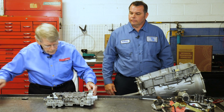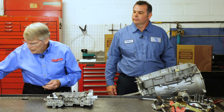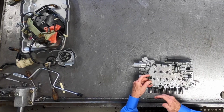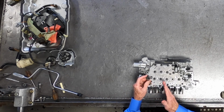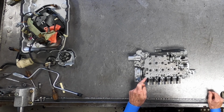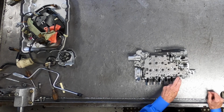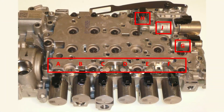Each one of these regulating type of solenoids has a regulating valve underneath of it. When you take these solenoids out, make sure each regulating valve gets installed back into the proper bore. What General Motors did, believe it or not, is they coded the bore. So they have A, B, C, D, E. It's marked right into the valve body, all the way up to G, H, and J. So it's a pretty good setup.